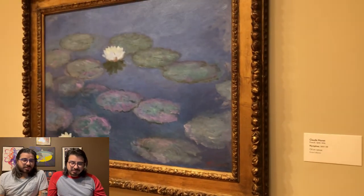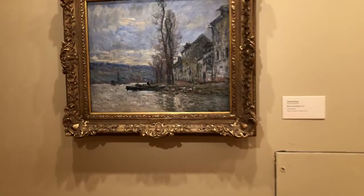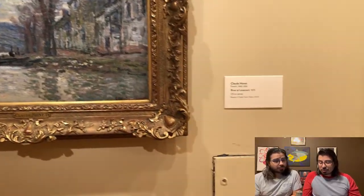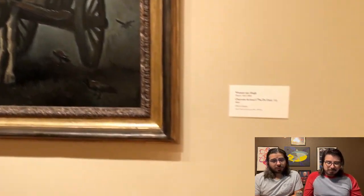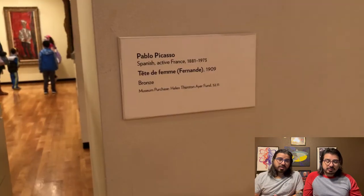These are fascinating paintings. I believe they're Monet's. Yeah. I don't think I had seen Monet's before, other than in books and stuff. I wasn't into art. I had seen them before, but only as posters. That hallway was really nice. I enjoyed that hallway.